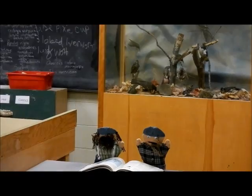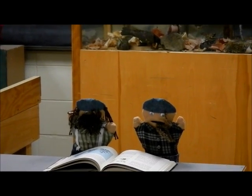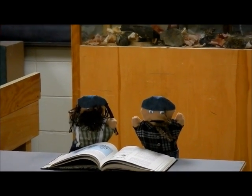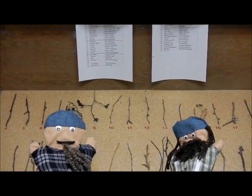Well, what's going on in here? This is our leaf room, Grandpa. A quiet place to study, relax, and review before tests. We have several samples of twigs to aid in studying.